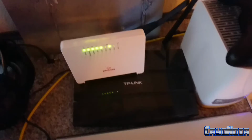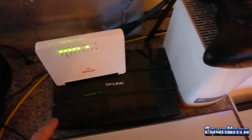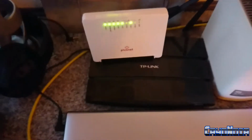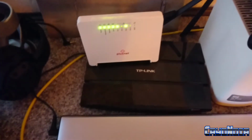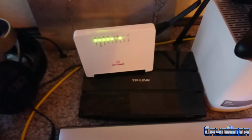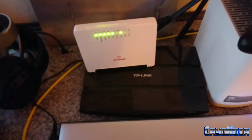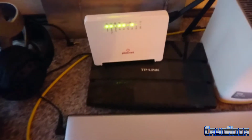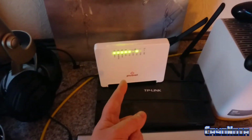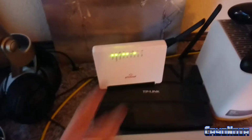So anyway, I got a TP-Link N600, which was supposed to be the router we were going to use, but it kept dropping out and having arguments. It was a bit of a mare to set up with PlusNet. I got it going, and it would run perfectly fine for a couple of weeks and then crap out on me and have to restart. I was getting the same sort of speeds across the network as with the cheap free PlusNet one. So that's what we use. It seems to work perfectly fine.